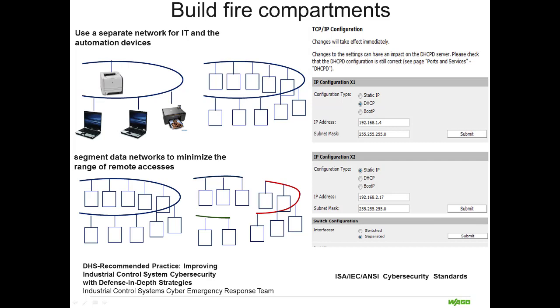The Department of Homeland Security has developed guidelines for improving network security, which among other things recommends the separation of network segments. ANSI, ISA, and IEC cybersecurity standards also recommend the separation of network segments.